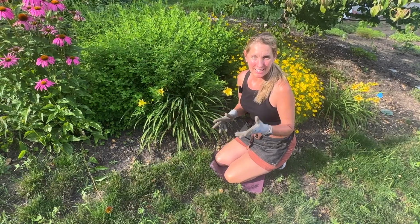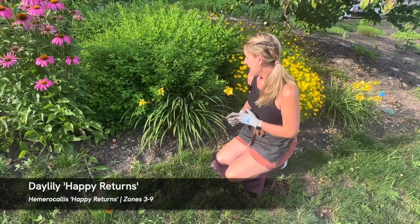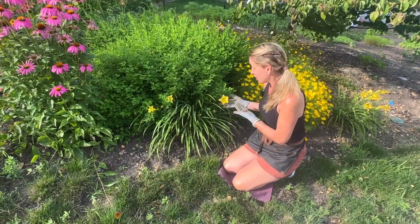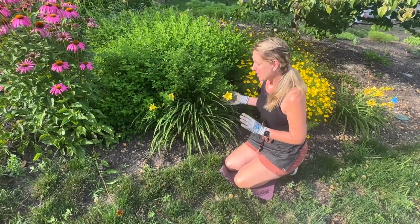So now let's get to it. The two varieties that I want to talk about, I have them both in this garden, and then I have some more photos and videos for you of some different applications for each variety. So the first daylily that I want to bring to you today is called Happy Returns. And I think that it is so well named because it is a very cheery little daylily. It is kind of a buttery yellow.